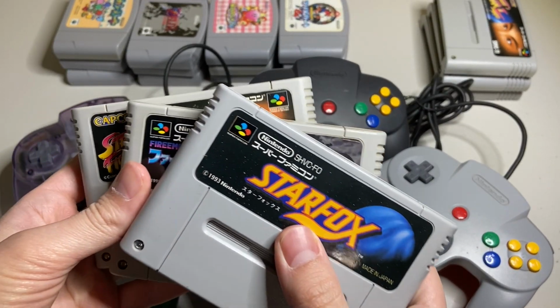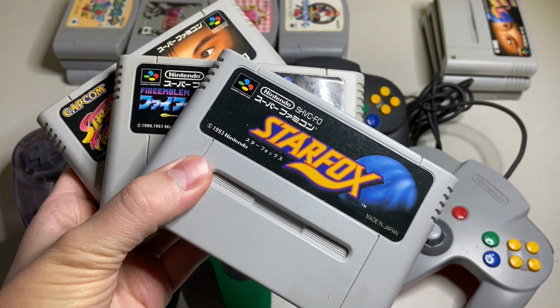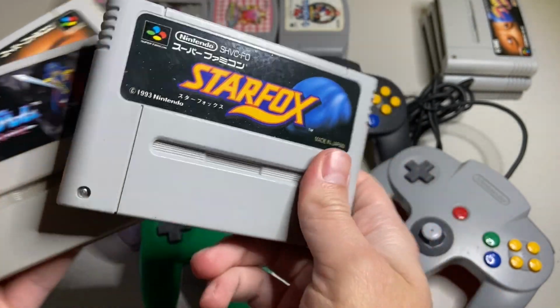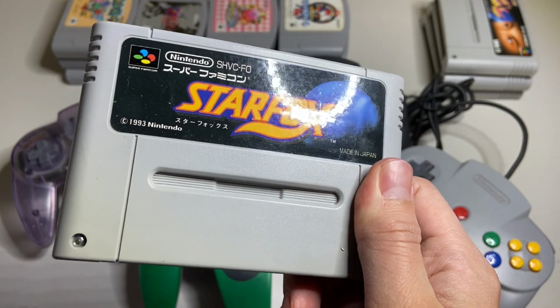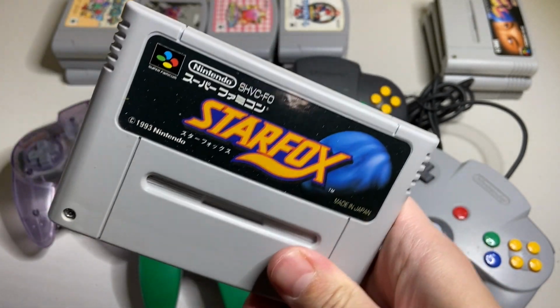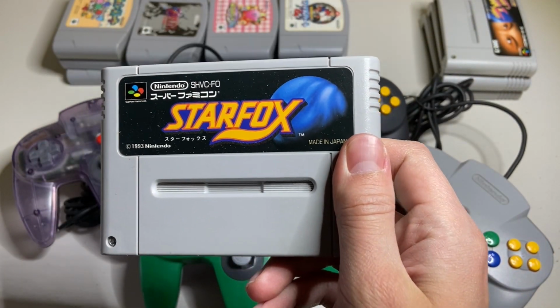So I am listing a bundle of 3 Super Famicom games, some really good games. We have here the original Star Fox for the Super Nintendo. I will say that I think Star Fox 64 is the better game, but Star Fox is actually, I think, still very playable. And actually a pretty short game. I think you can beat this in like an hour or two, depending on how good you are at it.